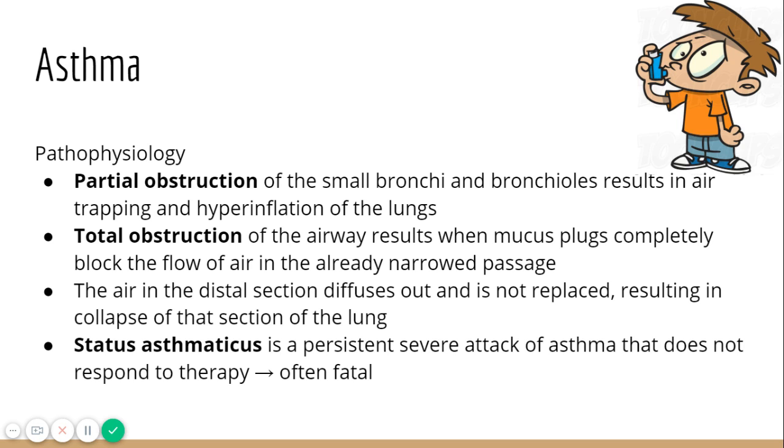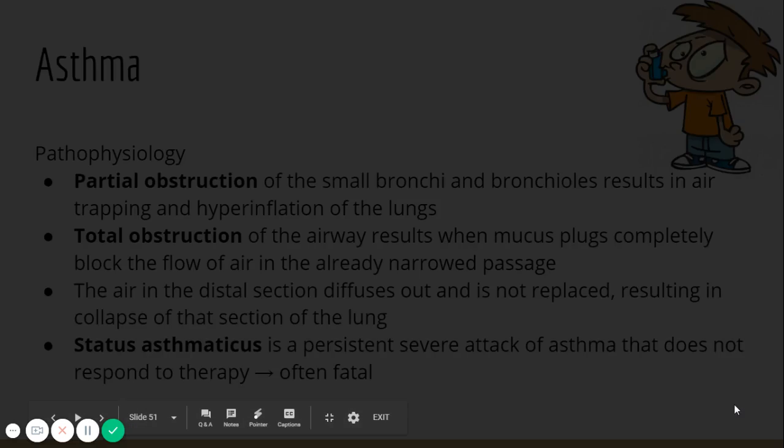Okay, and then we have the status asthmaticus, and this is where we have attack after attack after attack, and we can use an inhaler in between to help assist with it, but it's not going to do us a whole lot of good. So this is usually the severe attacks that we're talking about that's causing those deaths.